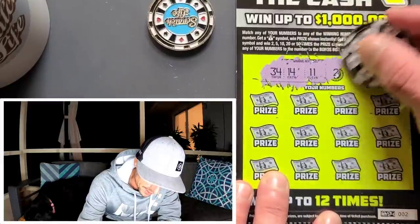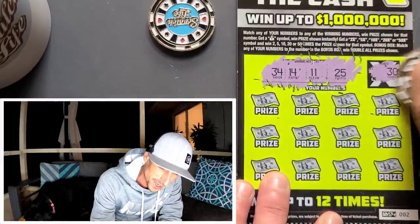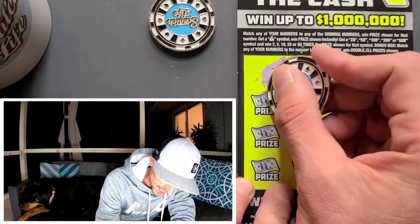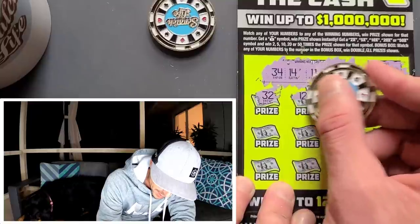34, 14, 11, 25, and bonus. I hope we hit the bonus, man, and the dirtiness. I never hit it on the old 50X. There's an old version of this ticket. We had a 50X to cash.